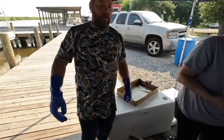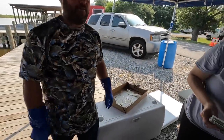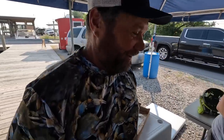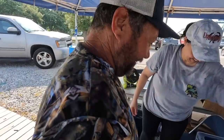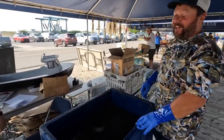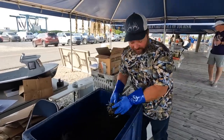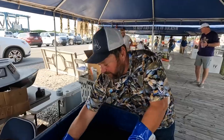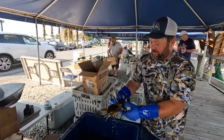What's up, Mr. Bobby? How you doing, man? Selling crabs. You know what we're doing down in St. Bernard Parish. Got the best crabs in the world. It's really not even an argument. They try to make it an argument, but it's really not. It's not even a debate. So when were these crabs caught? Yesterday. Yeah, if they're alive today, they must have been caught recently.